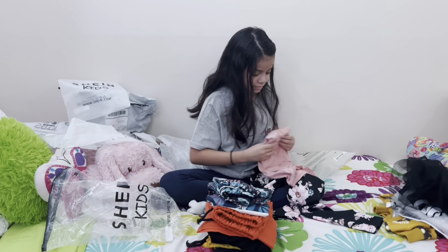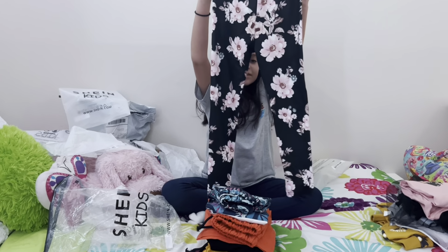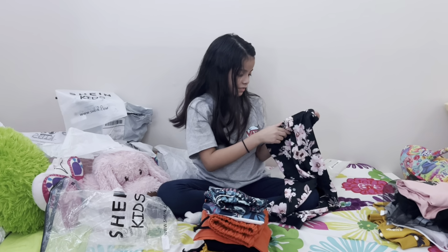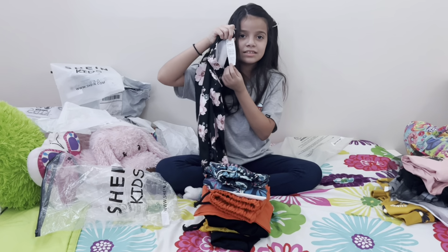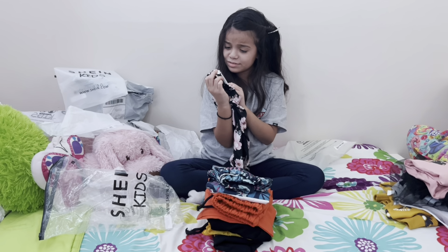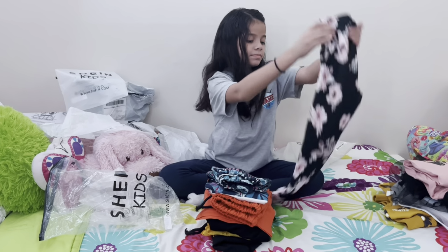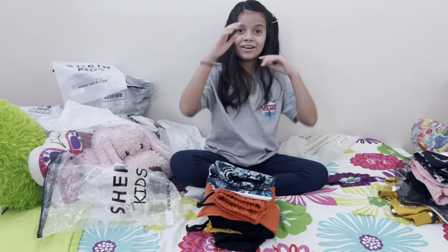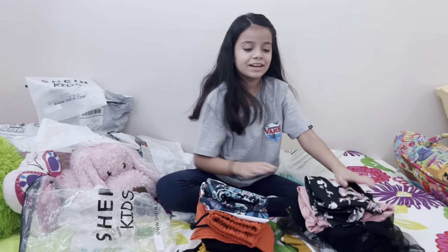Okay. Next one. Pants. Look at those. Looks so pretty. This is for. Can you read this? It's like a different language. I only know Spanish and English. So that's all. It's the same height. Look, the same height. Oh my gosh.